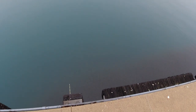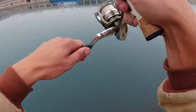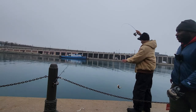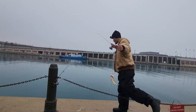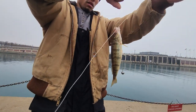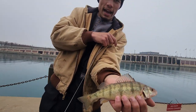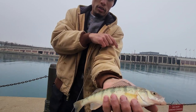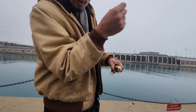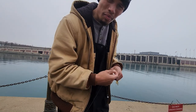Insane. Well, my ice rod actually did just get hit by a fish. Yo, I got a big perch again. Another big one. Hell yeah. I'll take him. Now you saw me reel him up on the ice rod. A little 10-inch perch, keeper. He's just sitting right under that school of shad that I just showed you. Insane.